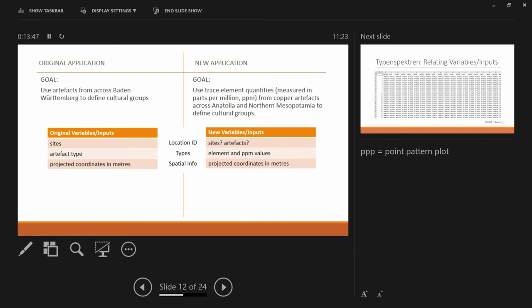And then the one-to-one relationship of the data. We aren't comparing artifact types as such that were found at sites, we're comparing part per million values of different elements within artifacts. So the location is the site, the site is the artifact. It's actually the artifact that is the answer because it's a unique identifier. And again, the other issues.